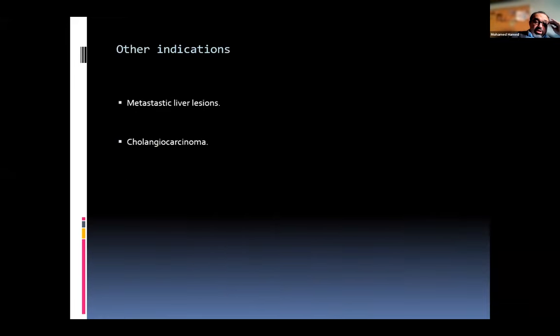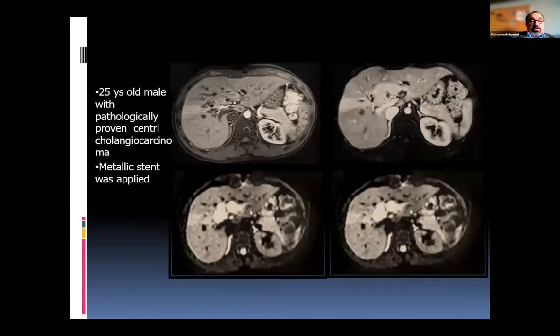Another indication not related to HCC is metastatic liver lesions and cholangiocarcinoma. Cholangiocarcinoma is a very, very good indication for HIFU because it's hypovascular, and we can treat the patient very well, especially if it's the peripheral type. But I'll show you one of the more difficult cases. It's a central type. This is a 25-year-old man with pathologically proven cholangiocarcinoma. We can see this is the central type.